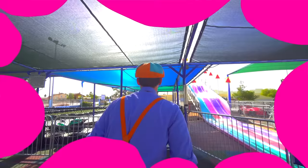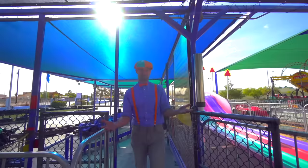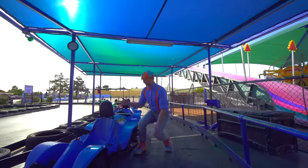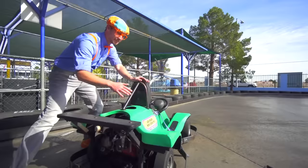So much fun! The cool thing about go-karts is there are so many different kinds, like the ones we just rode, and then also these ones. Come look! Look at this! This go-kart is so small! That's funny! Ooh! There's one up here for you and I to ride. Whoa, yeah. This green cart looks like a dandy.